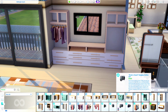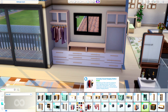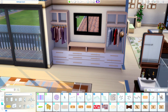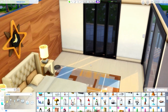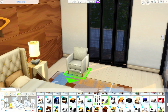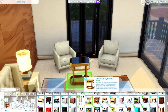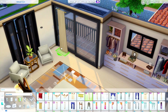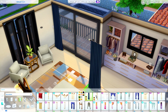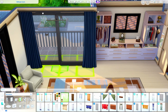I'm not sure. I decided to go with that rug that is from Get Famous. It's actually one of my favorite rugs. I love it so much, but maybe it's just too much for this bedroom. I don't know. But I decided to keep it anyways. I really ended up liking the idea that I was going for, so I kept it. I hope you guys like it. But if you don't like it, you can just replace it with any other rug that you want.